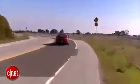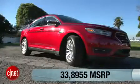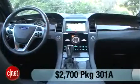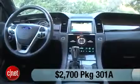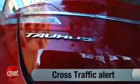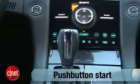Okay, let's price this big boy. $33,900 for a Limited V6 front-wheel drive. On top of that, you're going to want to add package 301A. It's a good value for $2,700. You get heated and cooled front seats, the BLIS blind spot and cross-traffic alert, Sony premium audio, and the push-button start, which I could live without, but it's in there.